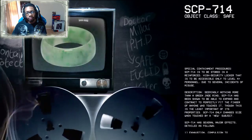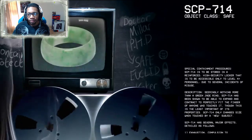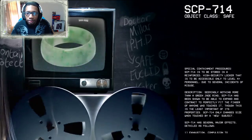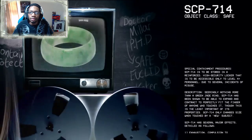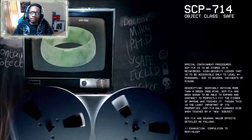SCP-714. Object class: Safe. Special containment procedures. Alright. SCP-714 is to be stored in a reinforced, high-security locker that is accessible to only Level 4+ personnel due to several incidents of misuse.